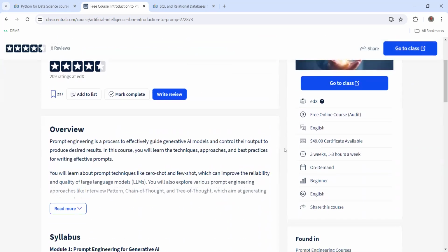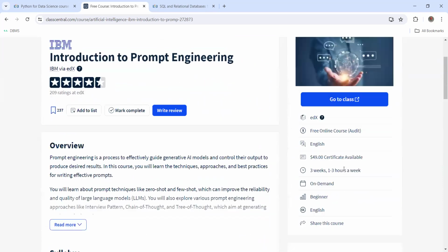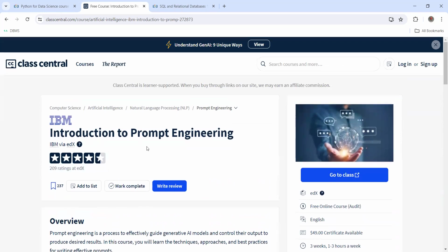So guys, the certificate is chargeable for this course, okay? But you can at least learn it, okay? If you want to learn this, at least learn it, right? You should know how to write a prompt, and you should know how to make good use of ChatGPT, right? The whole world is using it. So you should be smart enough to take all this help which is already available, right?